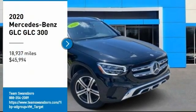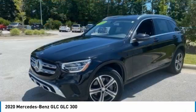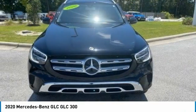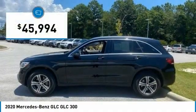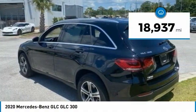Take a ride in the 2020 GLC. The Mercedes-Benz GLC sets the bar for the luxury SUV, a midsize SUV that's all lean muscle and has a roomy new cabin full of style and substance, and is priced below $50,000. This vehicle has less than 20,000 miles.